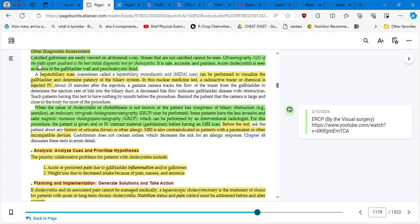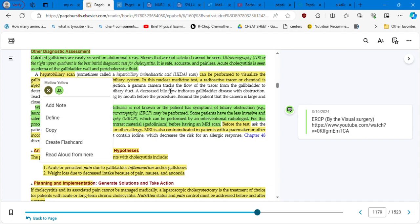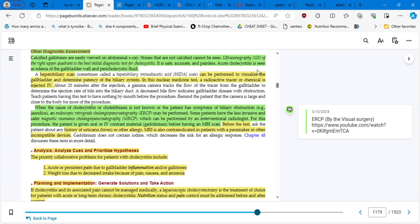Ultrasonography of the right upper quadrant is the best initial diagnostic test for cholecystitis. It is safe, accurate, and painless. So acute cholecystitis is seen as edema of the gallbladder wall and pericholecystic fluid. Now, there is another test, the hepatobiliary scan, which can be performed to visualize the gallbladder and determine patency of the biliary system. In this nuclear medicine test, a radioactive tracer or chemical is injected.